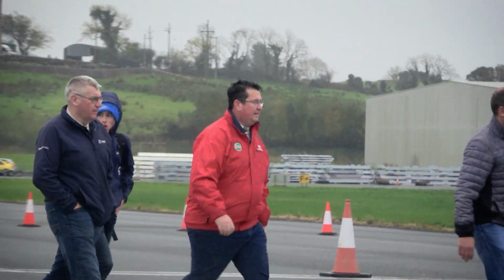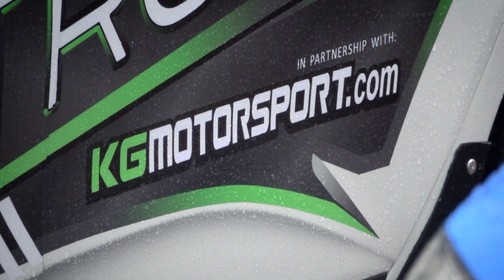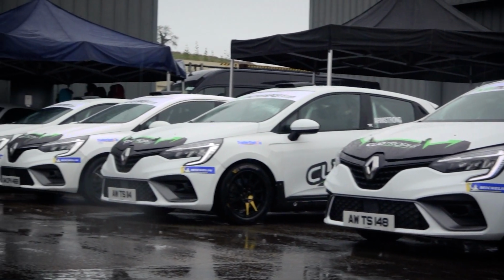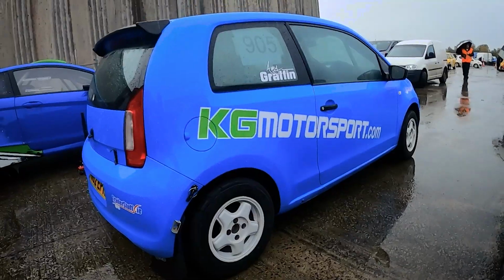14 juniors, 30 class 5s, 5 R5s, 2 rally 2s and a WRC car. And KG Motorsport had brought along 5 Clio Rally 5 cars with some interesting names piloting them.